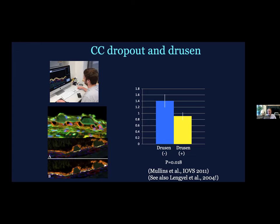And Emery Lingiel described a similar phenomenon in terms of association of drusen with intercapillary pillars, these structures between capillaries. We're now seeing it in eyes that have a loss of capillaries.